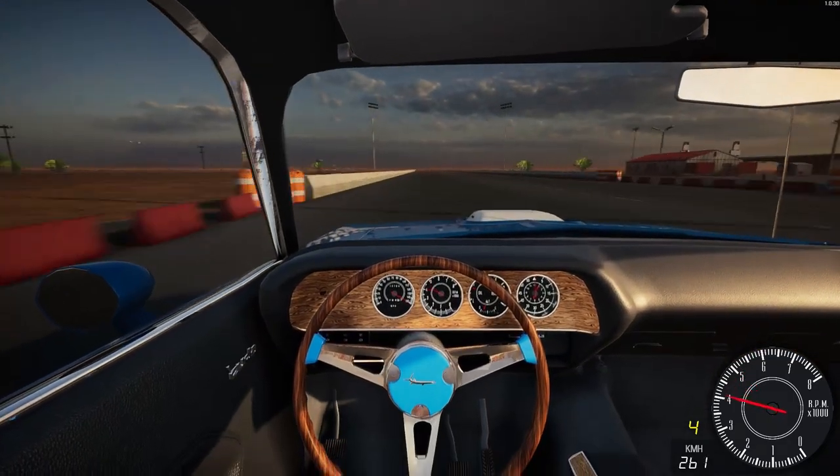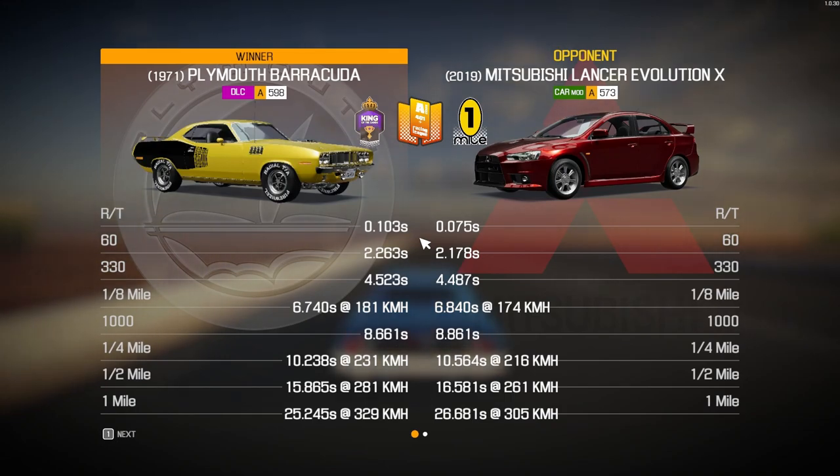There we go, across the line. What have we got? 10.238. So far, this is our best run to the quarter of a mile, and a 25.245. It's also our best run to the 1 mile with the same top speed of 329 kilometers an hour. We've made it into the final. Who are we up against?